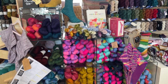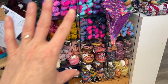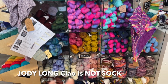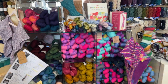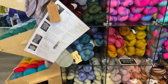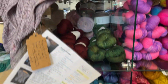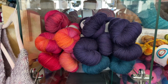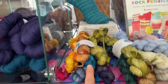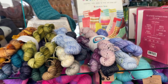We call this section here Sock Island because for the most part, this is all sock yarn. Like over here, that's Jody Long Chow. But Sock Island, so we have our locally dyed sock yarns here in this first little bay. There's some great On the Round in there, looking awesome, and some beautiful Seven Sisters up here as well. On the Round does mini skeins, which is super awesome. This is the Roy G. Biv, and I think this is the Woodland. And this is the Spring Showers mini set.